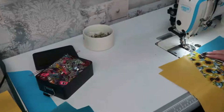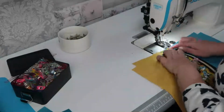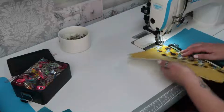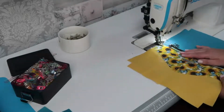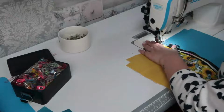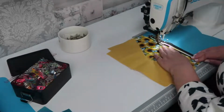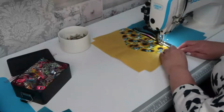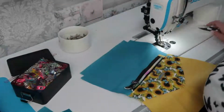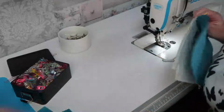And then to top stitch, I actually want to top stitch just the front panel and the seam down over. You want the lining pushed away. You don't want to be top stitching the lining down. And then you just want to be repeating exactly the same on the other side.